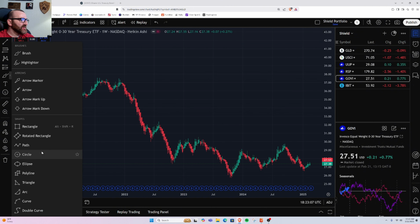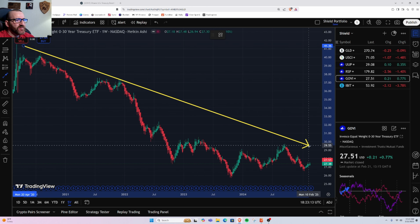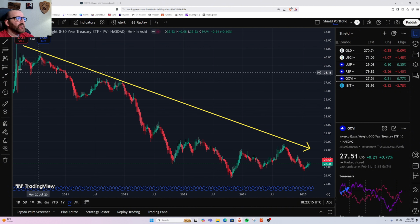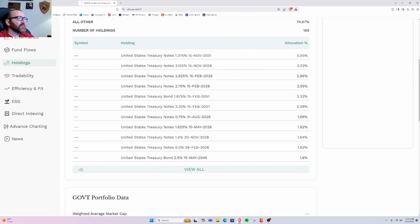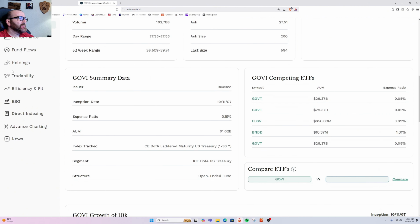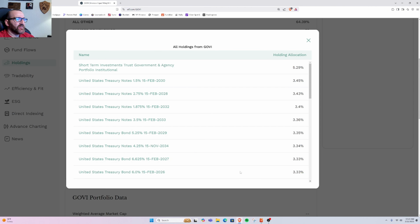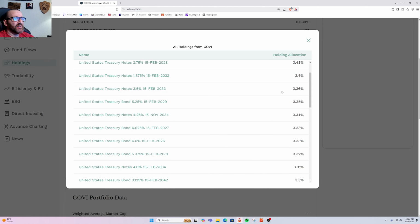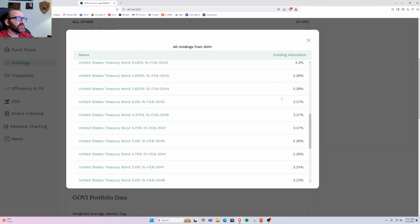Like I said, bonds have been going down since the beginning of the pandemic. So going back here, pretty much it's all the way down. Still the same, all the way down. Bonds still suck regardless. But switching to GOVI now, it's equal weighted. You see, based on the holdings here, it's more spread out. It's more diversified, which is ultimately what we want. Same thing with our S&P 500 ETF, as well as our commodities ETF. We want more diversification.